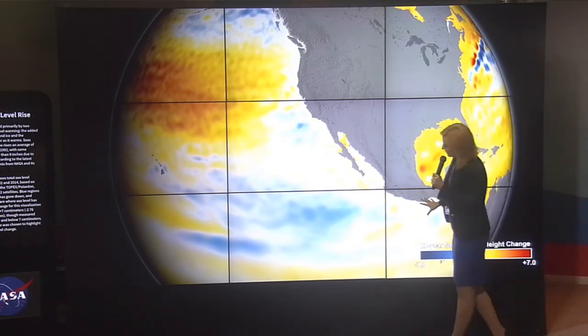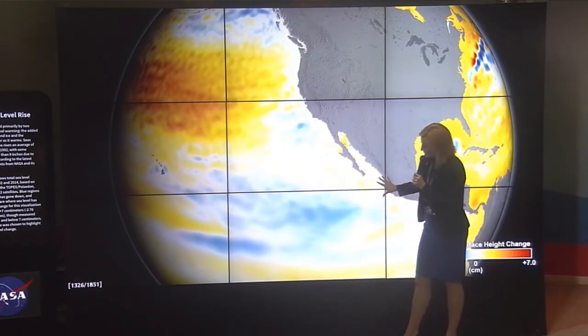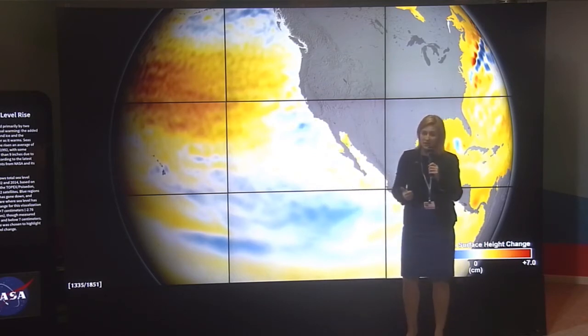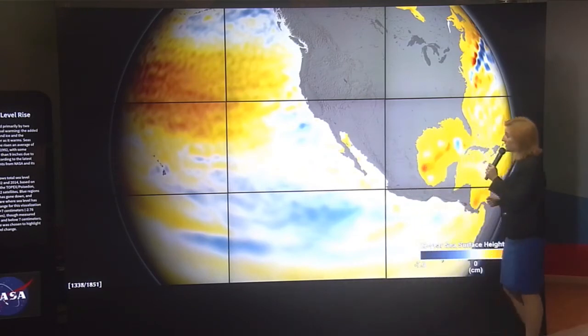Then if you look over here in basically the eastern Pacific, you see that overall sea level has actually decreased. And then it's going to zoom over into the western Pacific, where we've seen significant sea level rise, or sea surface height rise. That's been unprecedented.